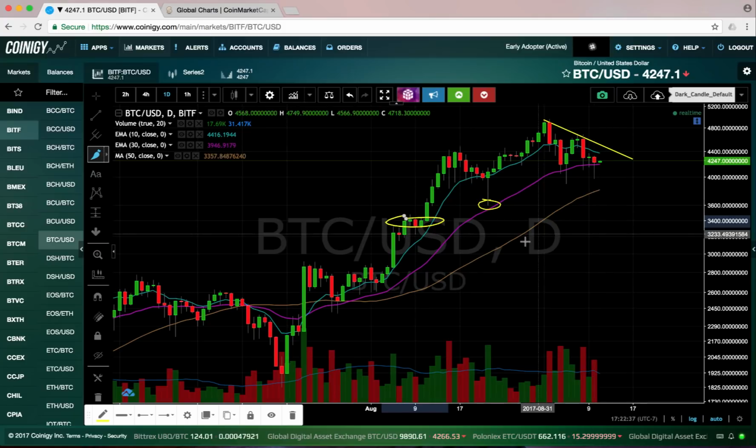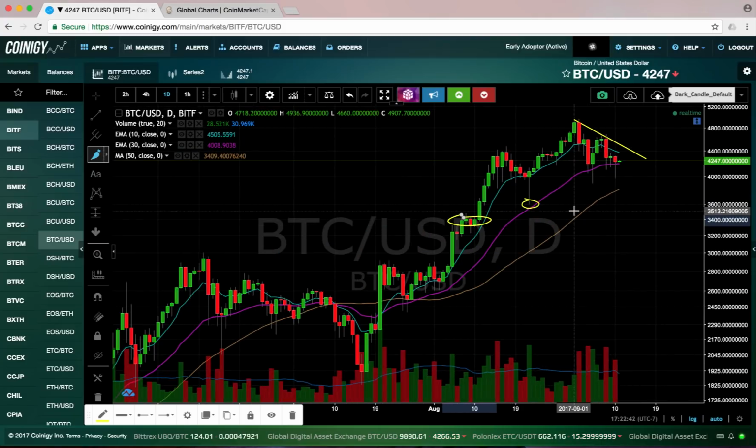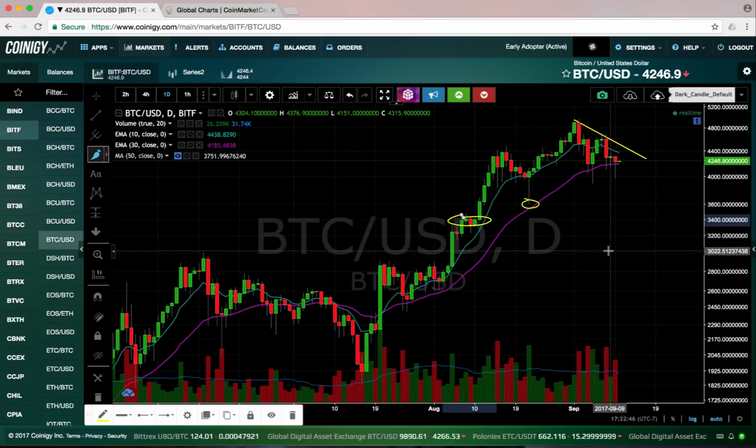Certainly this moving average could hold, but the 50-day hasn't really been a big support level historically, so I pretty much would just discount that level as a key support level at this time and just look at the price levels in terms of where we could come down.